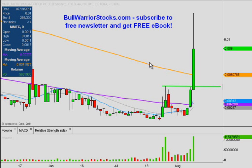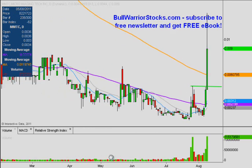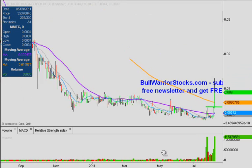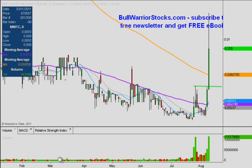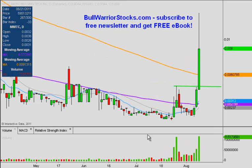In terms of resistance levels, for argument's sake, we can call this high up here at 0.013 a little miniature resistance, but as far as I'm concerned, the chart's essentially in blue sky breakout territory. We can scrunch it up here and see that it's at highs that it hasn't seen for a long time. You could call 2 cents somewhat of a resistance, but for argument's sake, we'll call 0.013 a little resistance just because that's where the profit taking started today. But after that, it's essentially back in blue sky territory.